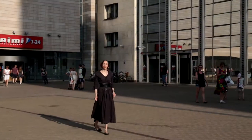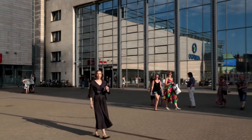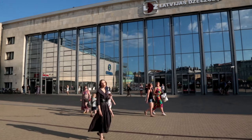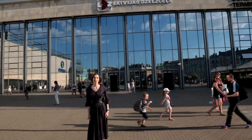In the beginning of the new millennium, the Origa shopping center grows around the terminal. The clock tower has changed too. Now there's a small restaurant where you can enjoy the panorama of Riga while having a cup of coffee. This is the usually unusual story of one terminal.